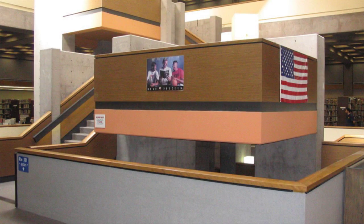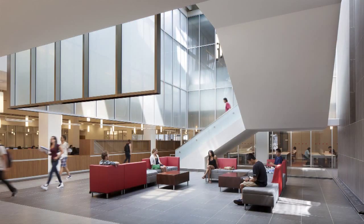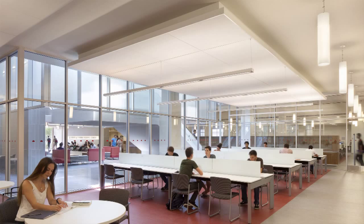So one of the challenges for this project was the central stair was this visual obstruction, and our solution to removing that stair was to bring in a glass box that floats 8 feet above the finished floor. And what that does is it gives the opportunity for the students and the staff to see completely from one end to the other. So the library has an open floor plan, atmospherically connected, and you can see from corner to corner no matter where you are within the facility.